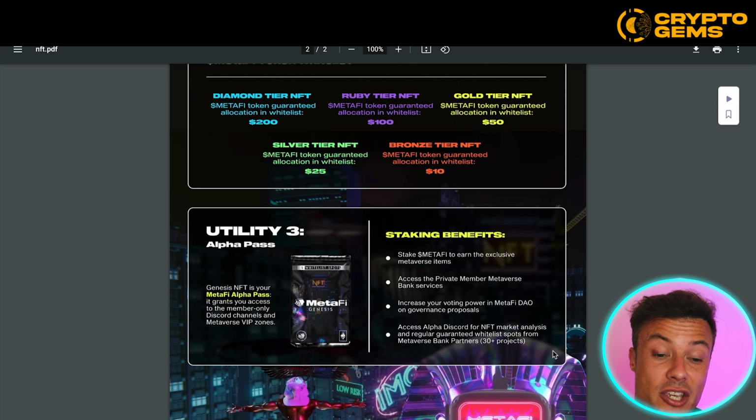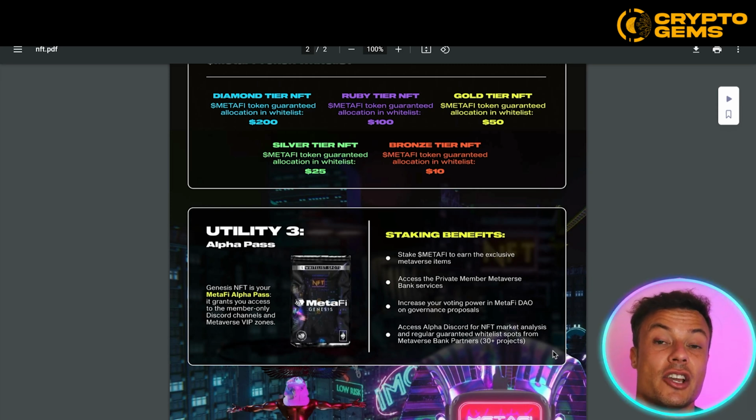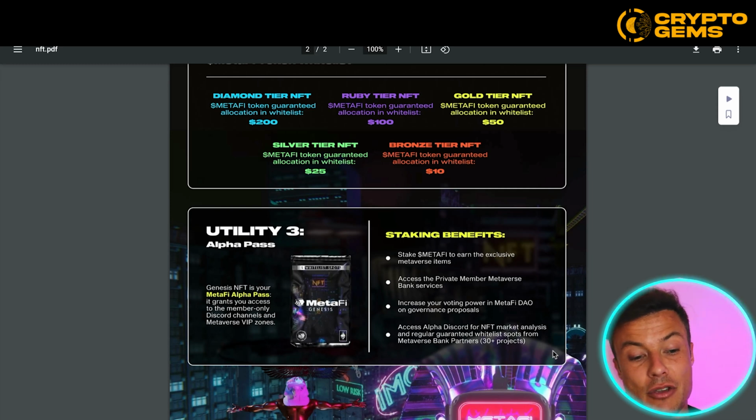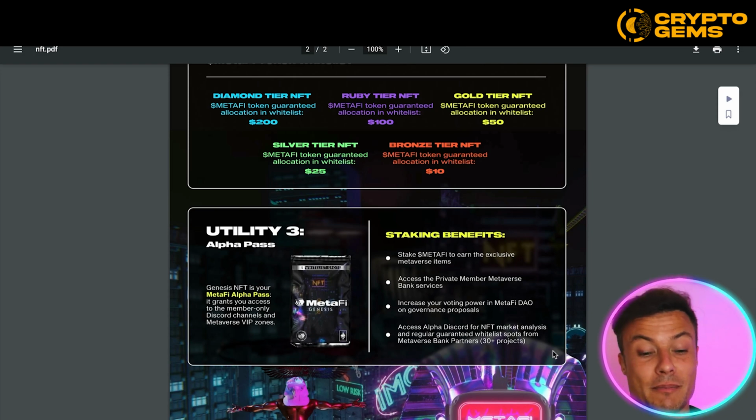You can also stake your Metafi tokens in order to earn exclusive metaverse items, access to private members of metaverse bank services, increase your voting power in the Metafi DAO on governance proposals, access to Alpha Discord for NFT market analysis, and regular guaranteed whitelist spots for metaverse bank partners. So it's like a really cool all access pass that's going to help you increase your trading success by giving you early access to projects, and as well as that, all the tips and hints that you could expect to get from an Alpha Discord NFT group.